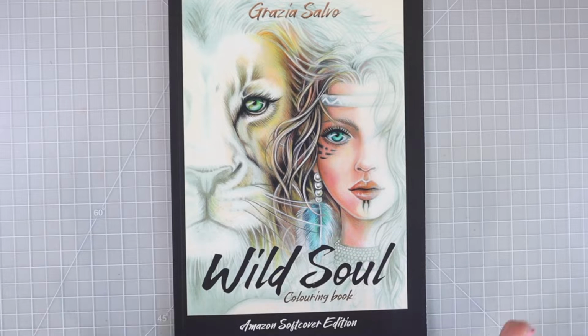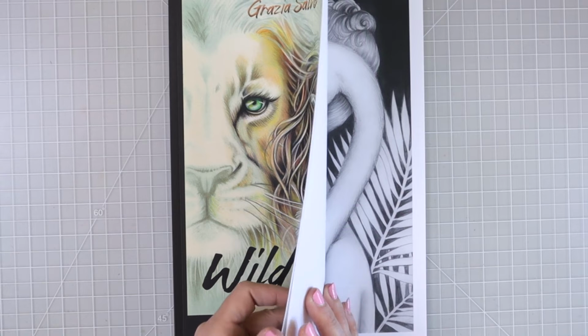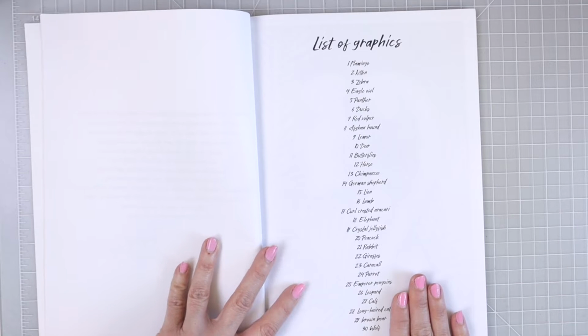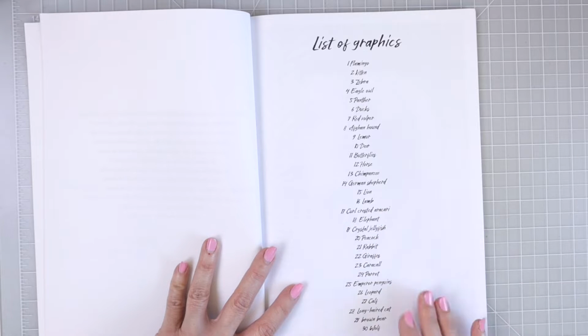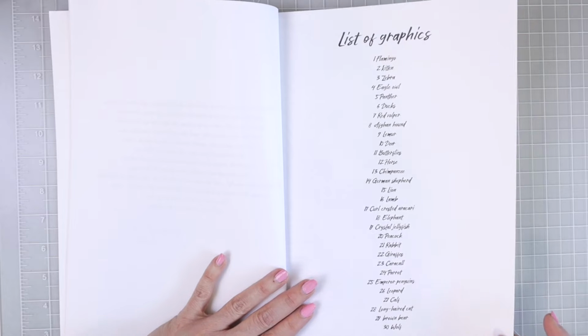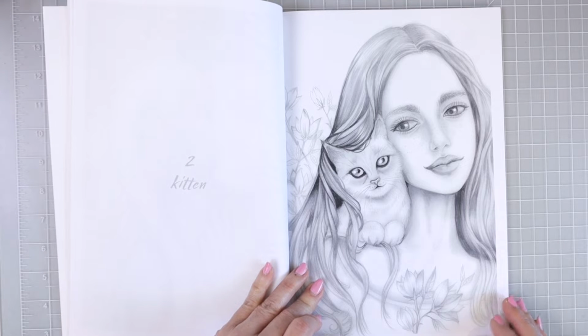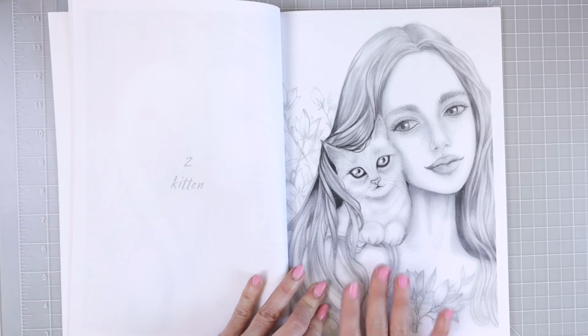And my number 5, which has become a favorite this year, is Grazia Salvo's Wild Soul. Y'all, I love this book so much. So this is just the first page here, and it's got a list of the artwork. So each page does actually have a name, and I believe that they're just named by the animal that you're going to color on the page. If you want to color animals and portraits, you will absolutely love this book. This is the page here that I want to color next.